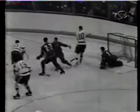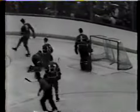Off Del Vecchio to Wojt. Bonan tries a turnaround shot. Plante is sprawled far out of his cage. Bonan back to Stasiak, who shoots it into the empty net. Red Wings win 5-1, leading the series 3-2.